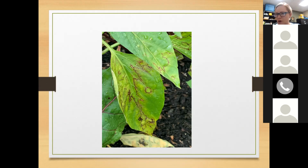So long story short on that, again, just scout your plants, be aware of anything that looks unusual on the leaves, send me pictures, an email, and I can help you identify some of these diseases, because we certainly don't want to infest your soil or have it spreading to other plants.